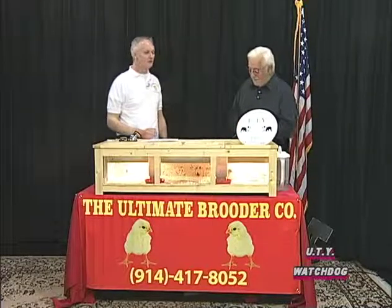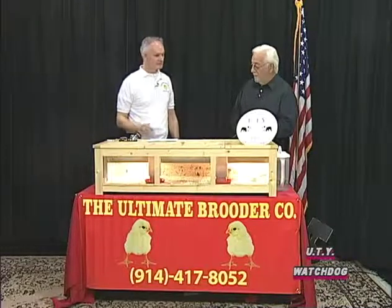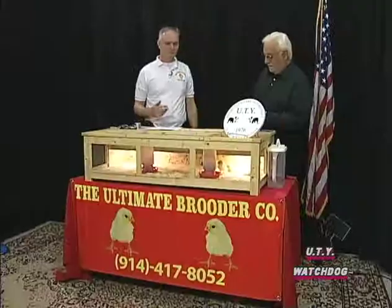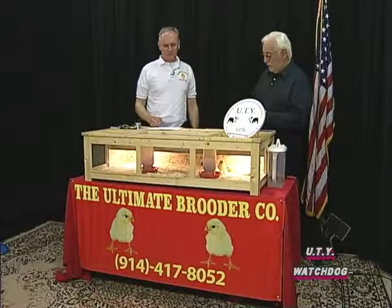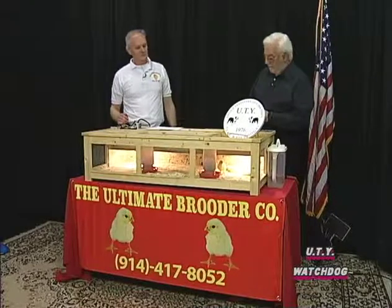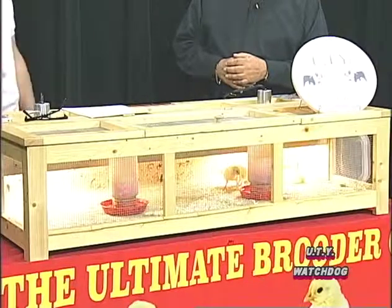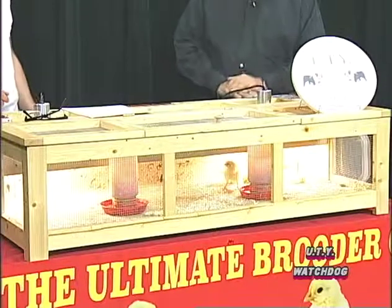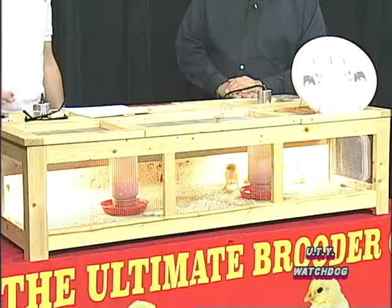So, yeah, backyard poultry is becoming really popular, and this brooder is an essential asset to your collection of what you need to raise poultry with. Yeah. But it weighs about 35 pounds. And it comes complete with two waterers, a feeder, a 5-pound bag of chick starter, a bag of shavings, and 25 chicks for $350. Or if you just want to buy the brooder by itself, it's $300.